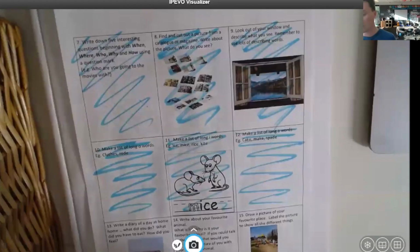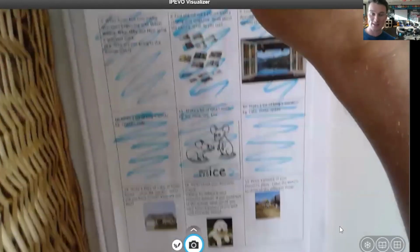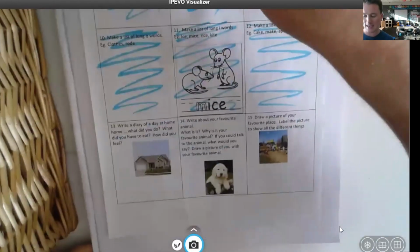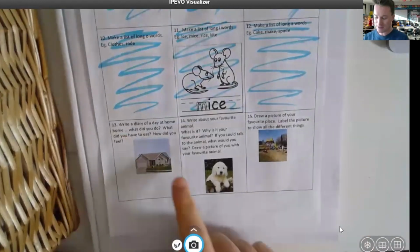So let me show you. Here we go. So we've done all of these squares, so well done. If you haven't finished those other lessons, go back and watch the other videos. But today, we're having a look at this one. Number 13, only a few to go.